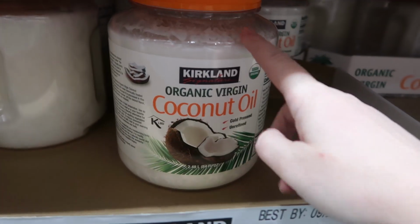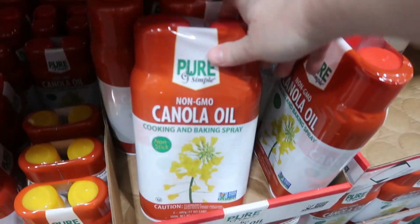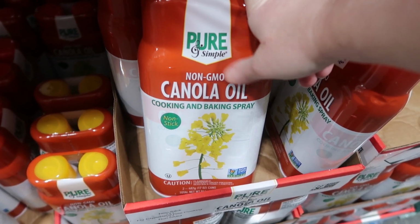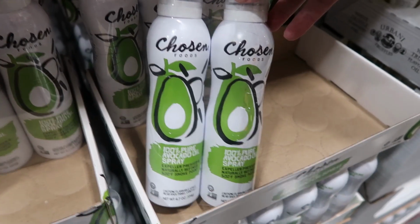Great thing for keto. And then we come right beside it, baking spray canola. It says non-GMO, and you're like, oh, it's non-GMO. Y'all, this is super inflammatory. Do not buy this. Do not buy this. Buy this instead. Chosen Foods avocado spray, $5.89 for 2.